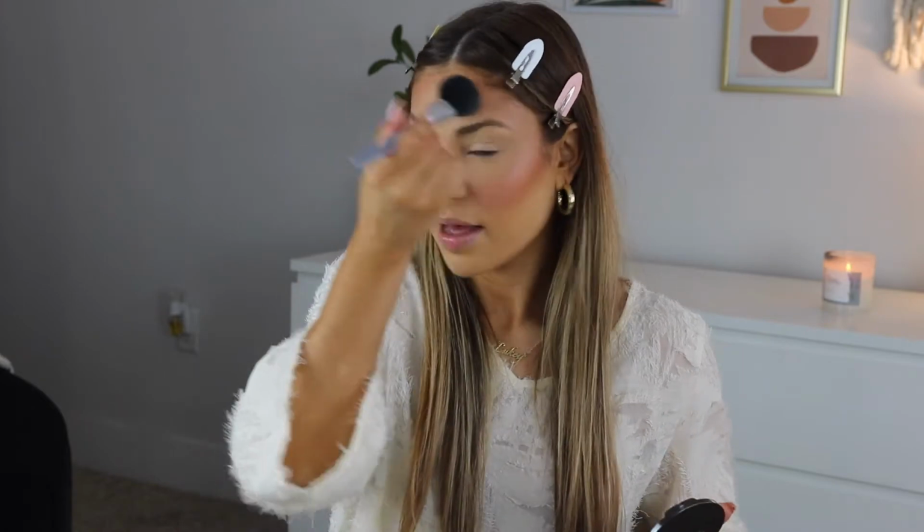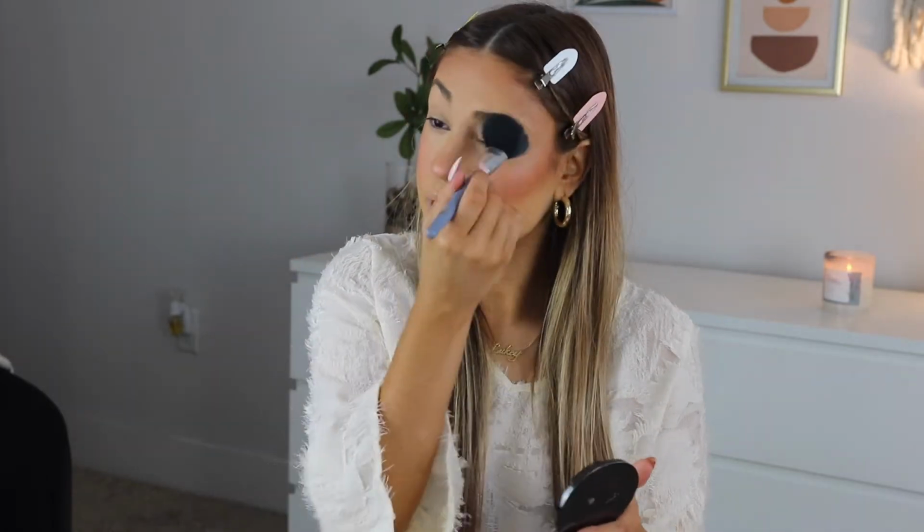Now I'm just taking my powder and applying the powder on my jawline, on my T-zone, and as well as my forehead, just to make sure everything is set and it's not going to move around throughout the day. I will be going to the gym later today, and I will let you guys know down below how it wore throughout the day, but I do feel like setting the rest of your face is kind of important for it to last longer, especially in these times when you have to wear a mask. It's really important to set your foundation.